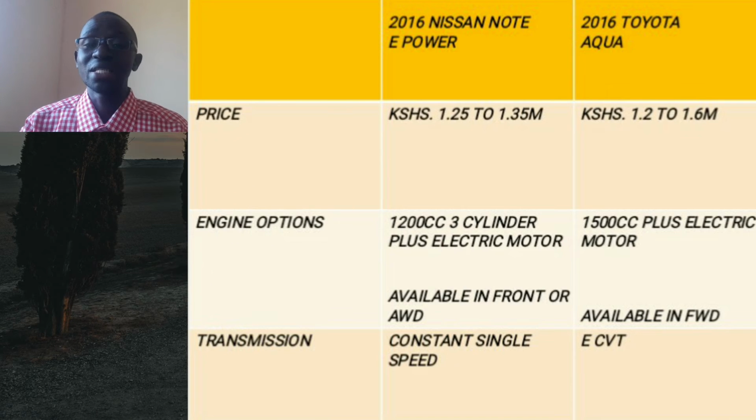Without a doubt, it's a more reliable setup compared to the Fit hybrid that may be prone to issues due to the dual clutch transmission. Power in the Aqua is decent enough. When more power is needed, the engine and electric motor will work in tandem to give the much needed boost. But at low speeds, the electric motor will work in isolation to ensure maximum fuel savings.